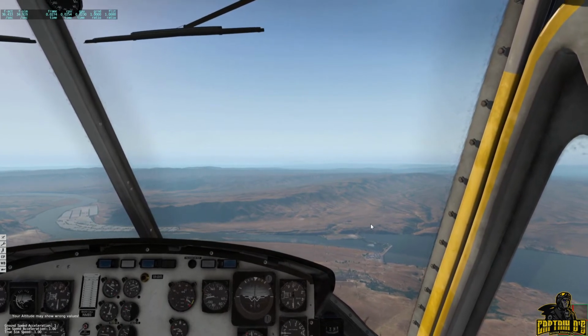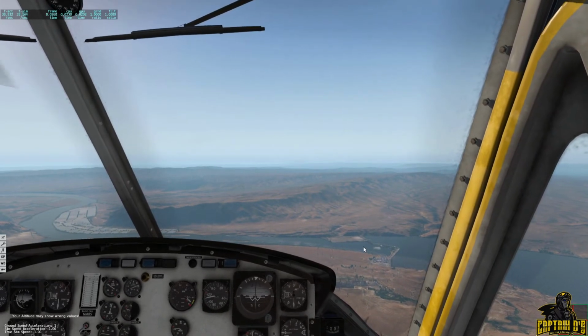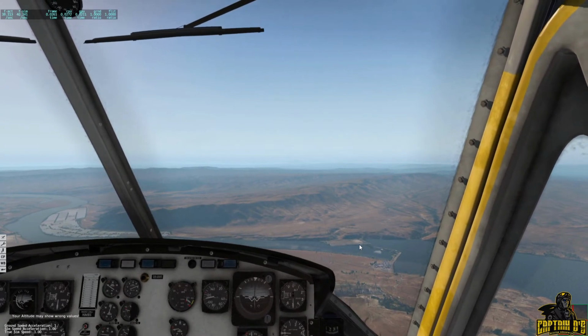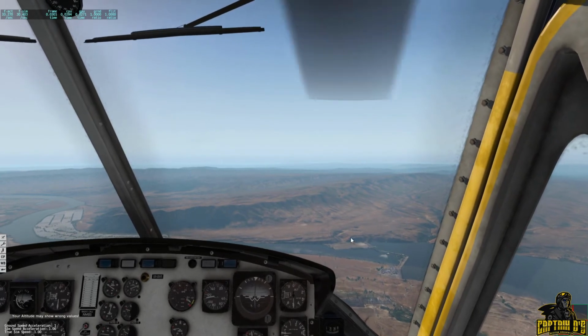This is the Columbia River right out in front of us, and there's one of the dams on the Columbia River. Don't remember which one that is.